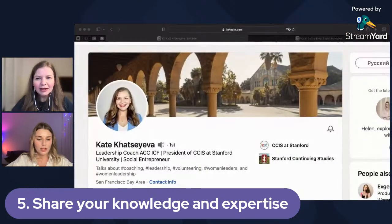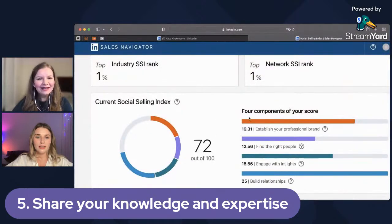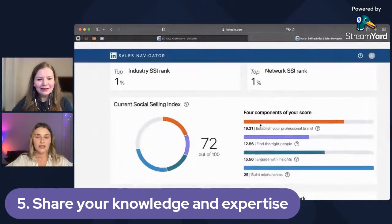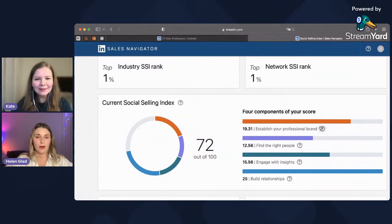And I also wanted to share with you a social selling index that LinkedIn has in their algorithm. Can we stream and show our screen again? Yeah, thank you. So the social selling index is a tool in Sales Navigator, and you can find information about your profile there.